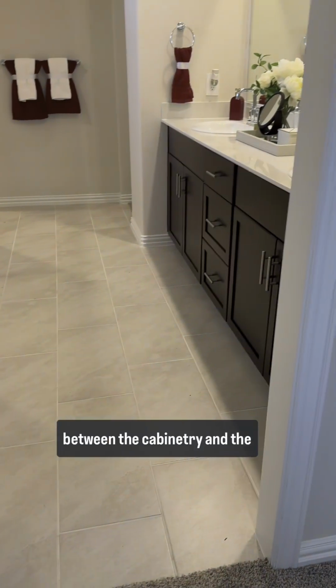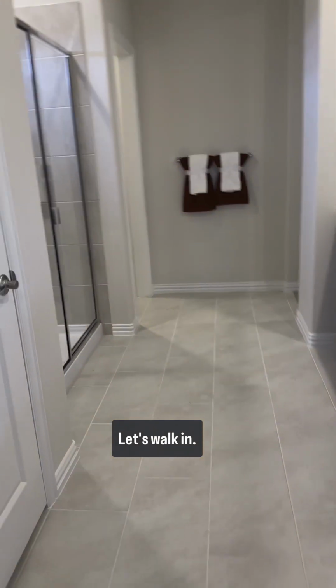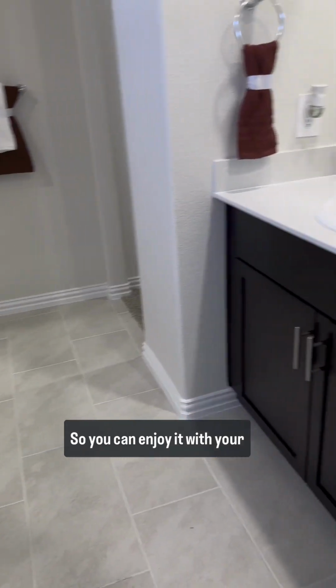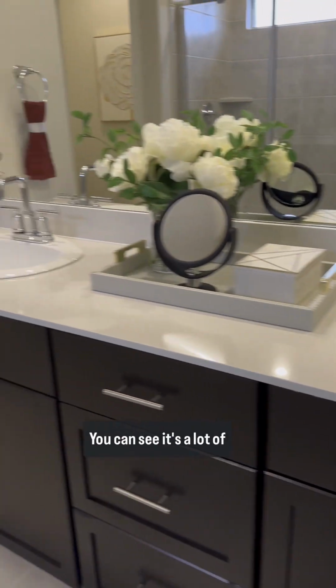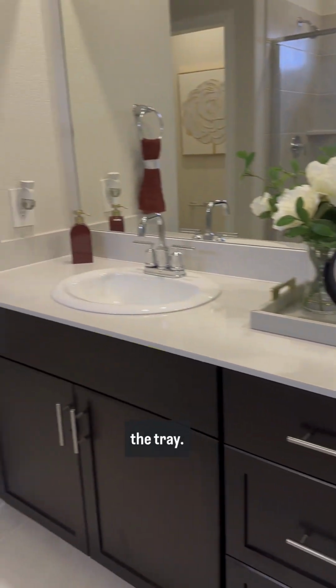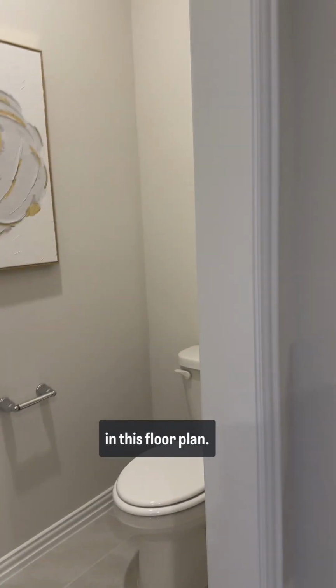Again, you see the space between the cabinetry and the shower. Let's walk in. You've got double-sized shower. Nice. So you can enjoy it with your significant other. And then the double vanity, you can see it's a lot of space between each of the sinks. So that's a tray, and then you got all that space between the tray. So really nice use of space in this floor plan.